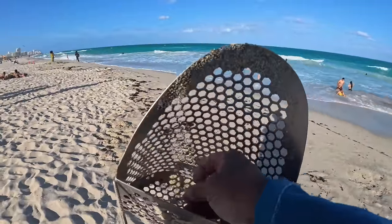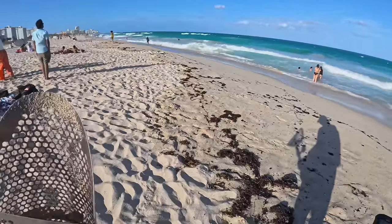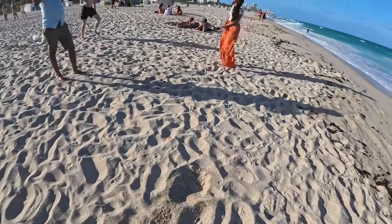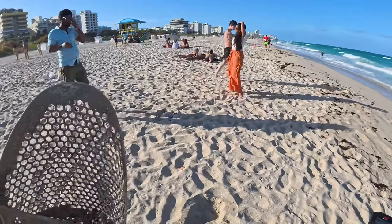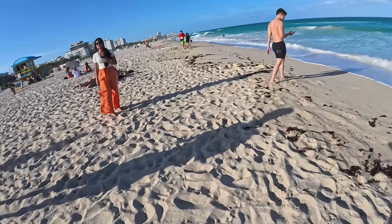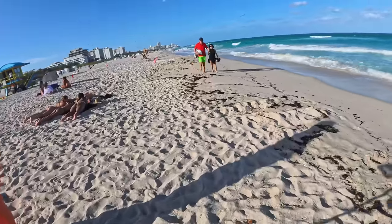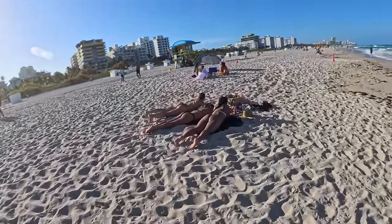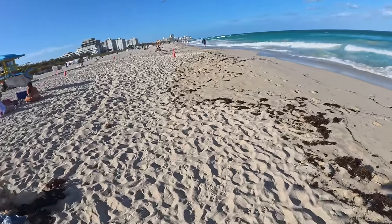What? Dimes sounding like that. Sometimes dimes sound really weird. That's what I thought. Pull tab. Oh, it's definitely. No beeping over here with my metal detector.